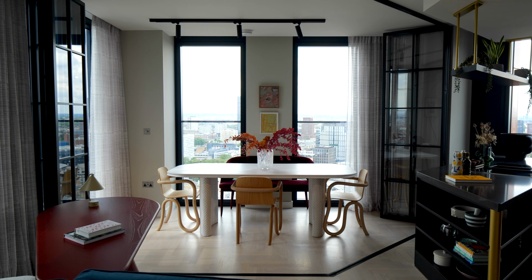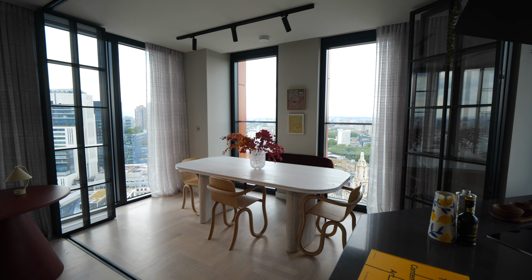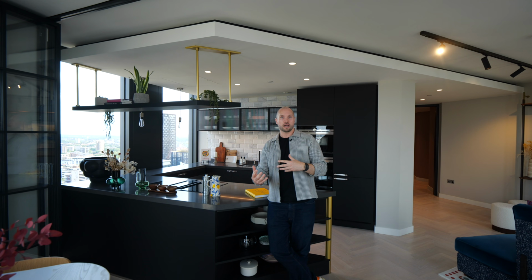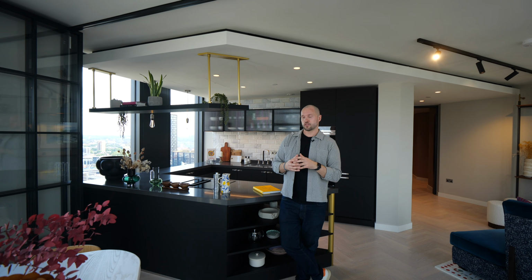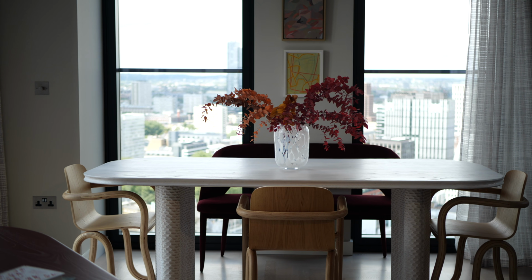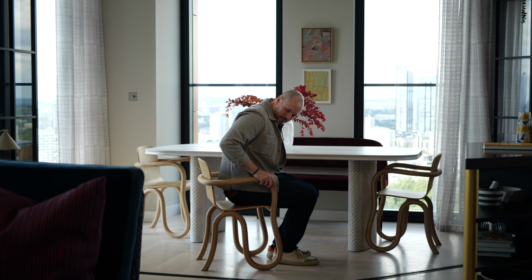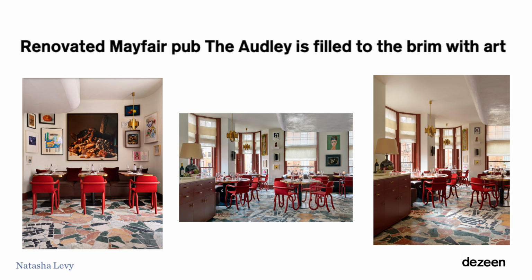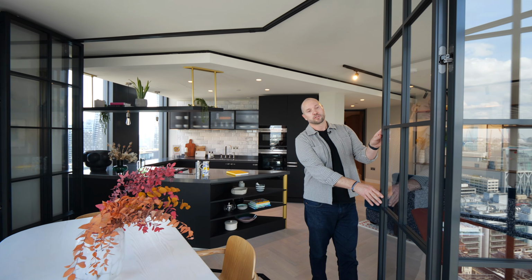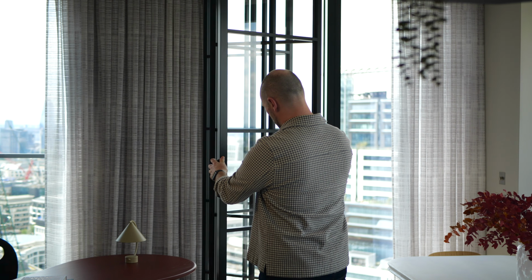And then the big thing was the winter garden, and it was trying to think about how we separated off the space and really zoned it into living and dining. So we chose to make the winter garden into a dedicated dining space with the fantastic Made by Choice wiggle chairs, which are infamous in the Audley pub in Mayfair, and then the crystal glazed doors to allow you to separate off the space or open it up as you wish.